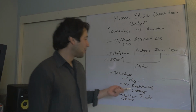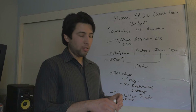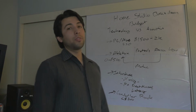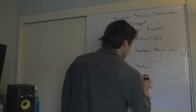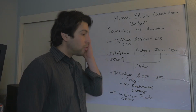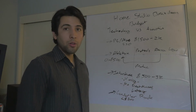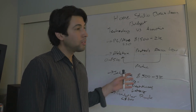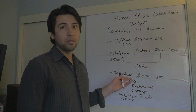Okay, interface. So yeah, the interface, the more money you spend on an interface, the better. But let's just, I'm gonna say 500 to 3,000. Okay. On the interface, because remember, if you buy a cheapy interface that's noisy when you record and that doesn't have direct monitoring, it's useless. The only thing you could do with it is mix on headphones and plug some speakers into it. That's it.